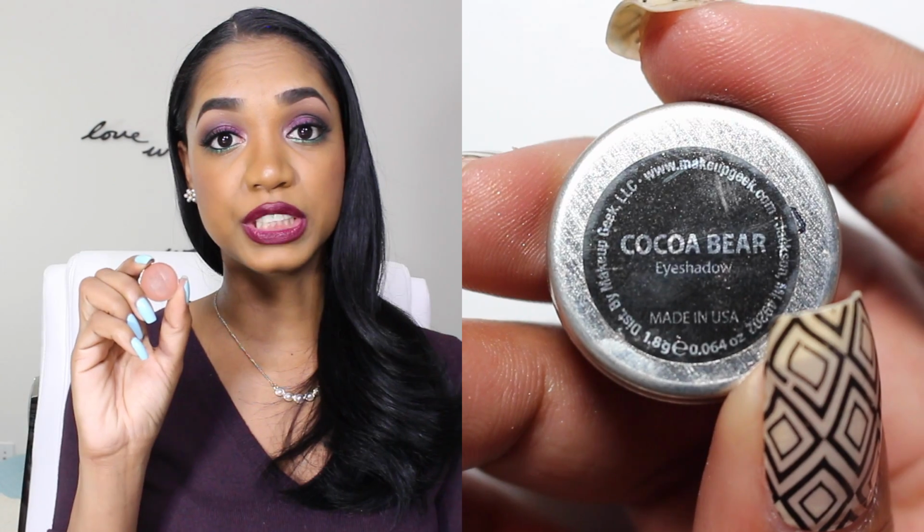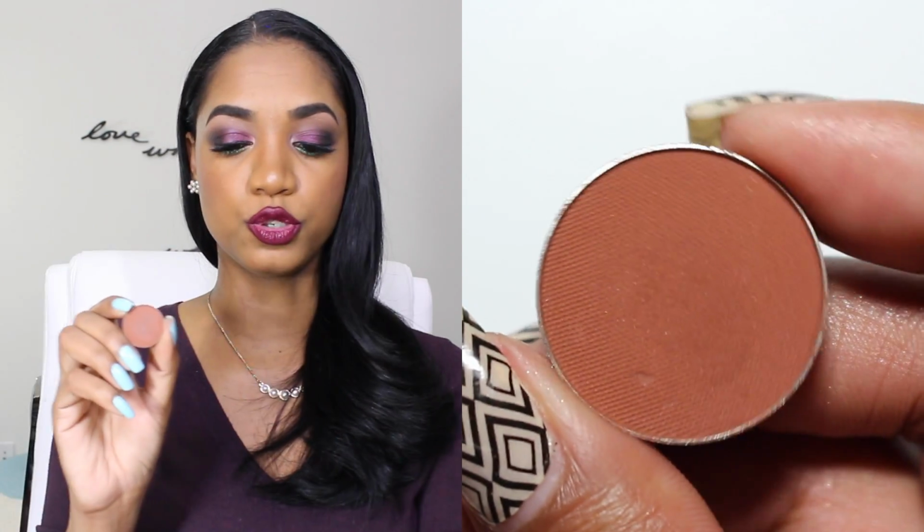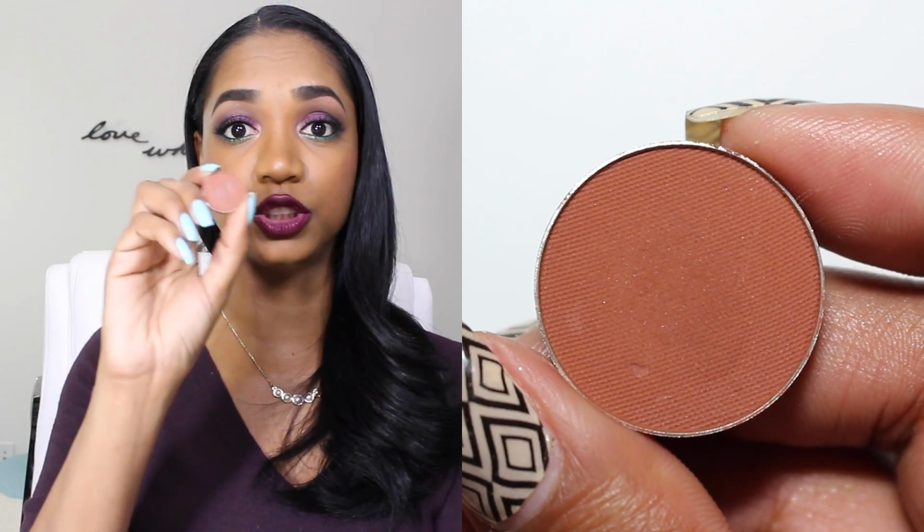Next one is a very popular shade. This is Cocoa Bear, which is a red and brown shade. And this is great for any neutral look. It's great for deepening up looks. It's great for smoky eyes. So I think this one is a great one to add to anyone's collection.